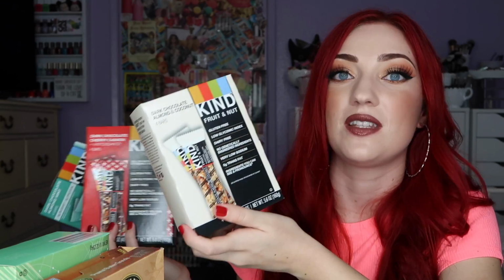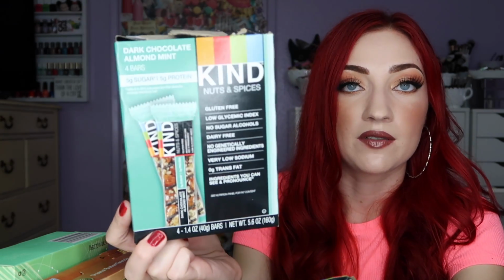This is insane. I told you before that I love these Kind bars, and I'm out of control, you guys. I love these so much though. They are amazing, great for on the go. I always carry one of these in my backpack, even in my purse. I hate being hungry, especially when I'm out, like when I'm at school or anything like that. So this one's my favorite flavor. It's dark chocolate and mint. It's really good. I love anything chocolate, but dark is my favorite chocolate, and it's just really good.